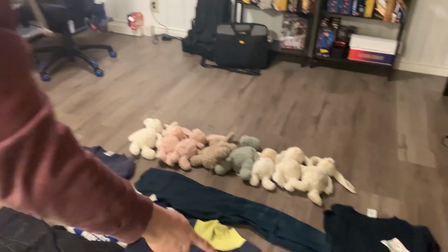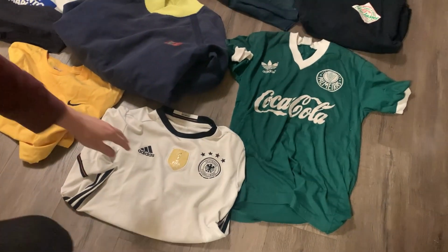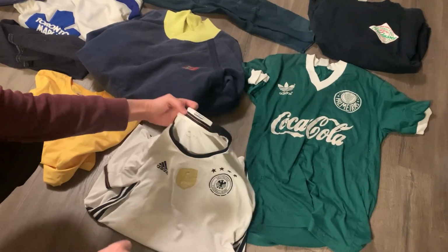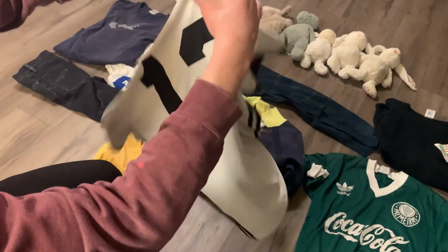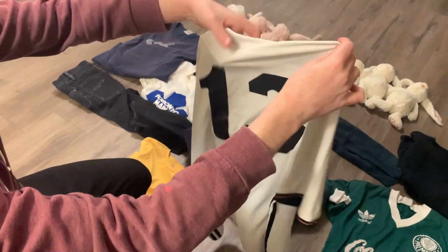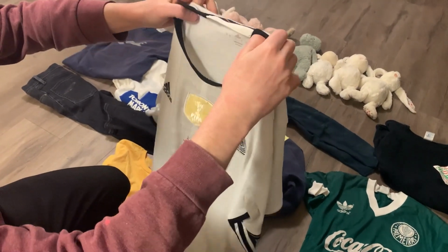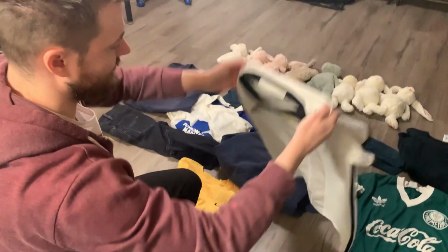And then we also got 2 soccer jerseys here. A Germany jersey, I think from like 2015-ish. It's got the 2014 FIFA World Cup winner on here. Pretty cool, designed and engineered in Germany. Here's the weird thing though, the number 13 on the back, I don't think this number 13 is supposed to be there. I think someone might have customized it. I hope that's not the case. If it is, I'll do some more research on that, but that would suck.